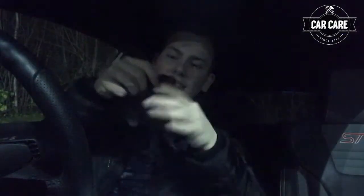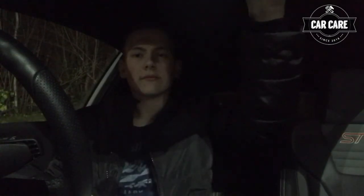So what else we got in here? So we've got some black gloves. Obviously these are... what has happened here? And we are back. At least you know that if you ever leave your interior light on in this car and you've got the engine off, at least you know your battery's never going to go flat. It always stays on, which is pretty cool.